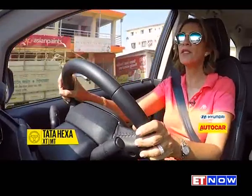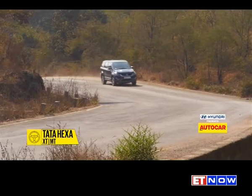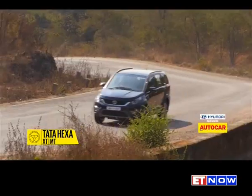The whole experience inside the Hexa feels far more refined. You hear the engine less, you hear road noise less, you hear sounds from the outside less. In fact, the cabin is just much better insulated. Whilst the engine may not like to be pushed, the dynamics can handle a lot.